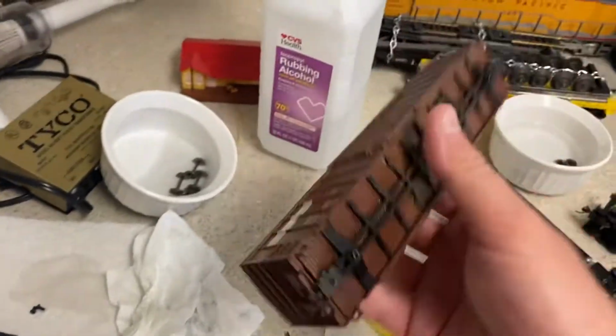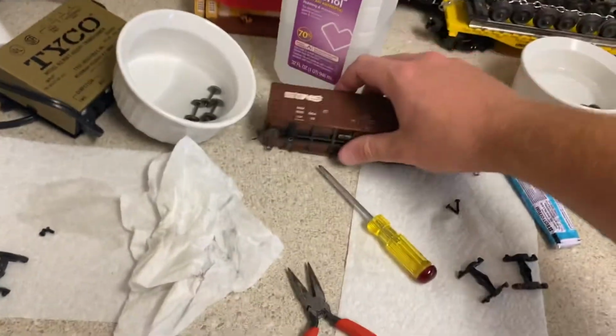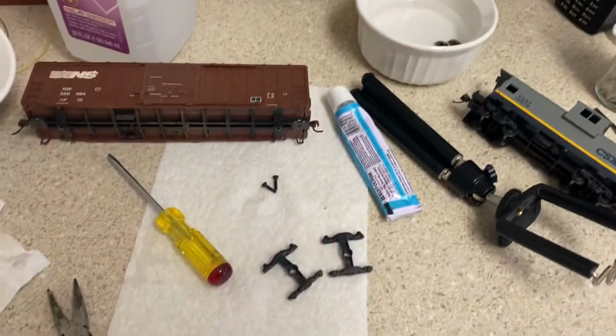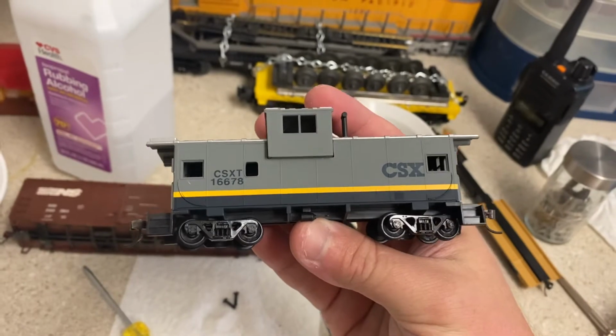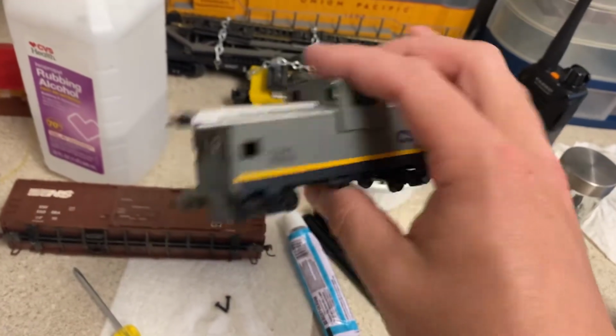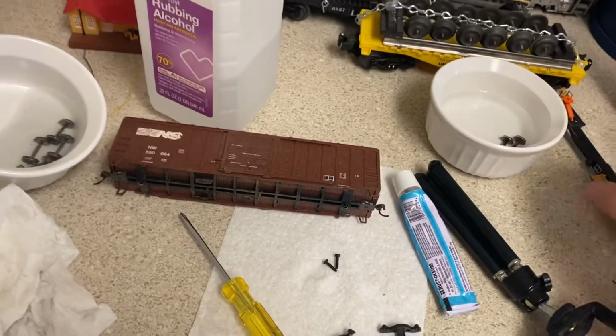The Norfolk Southern boxcar just got its chassis work fixed on it, and I've also got the wheels and the alcohol. I found a CSX caboose that I've had for a while, just missing some handrails. That's a Walthers mainline, and I'll be getting handrails for this and getting its wheels cleaned.